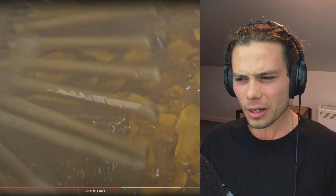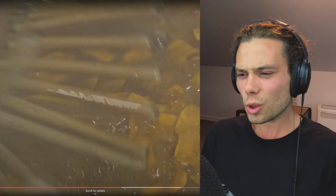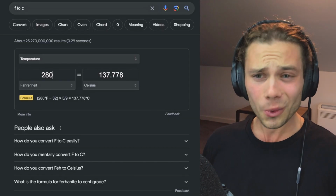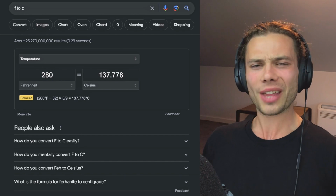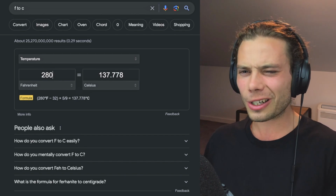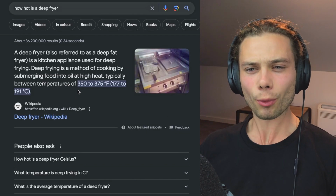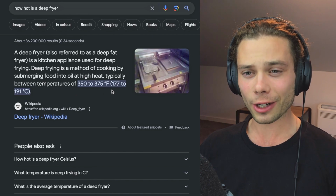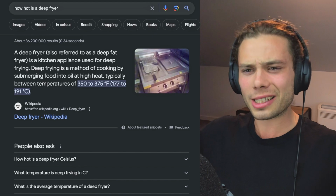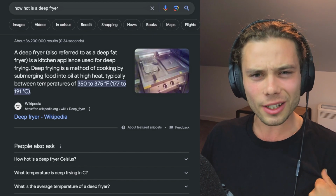And also the drying of it, maybe they have to dry it after. I can only presume to get all the oils off as well. So what is 280? 280 is only 137 degrees Celsius, and so for oil to only be at 137, that's not that crazy. Like a deep fryer, I think a deep fryer is way hotter than that. So then what? Foods deep fried at medium temperature, typically between 350 and 375 degrees Fahrenheit, or 177 to 191. So that's a big difference between 137 and 177 to 191. Like that 40, 50, 60 degrees.